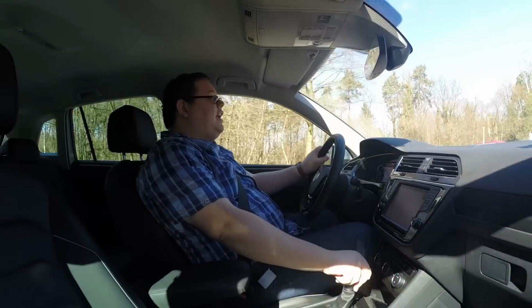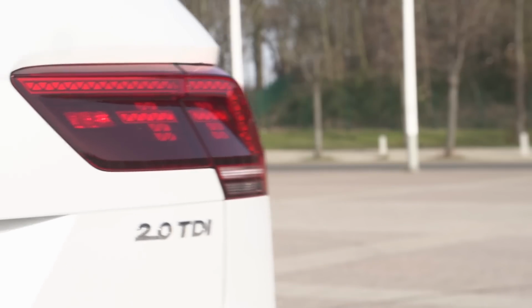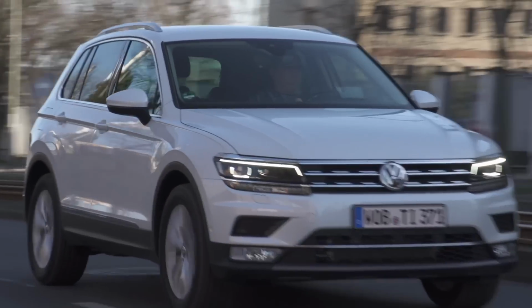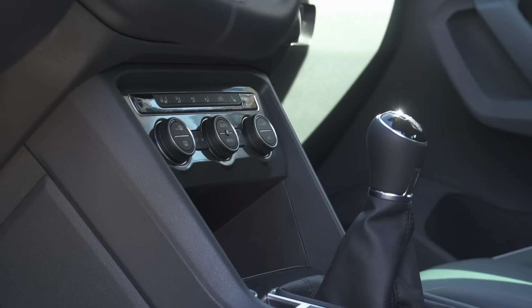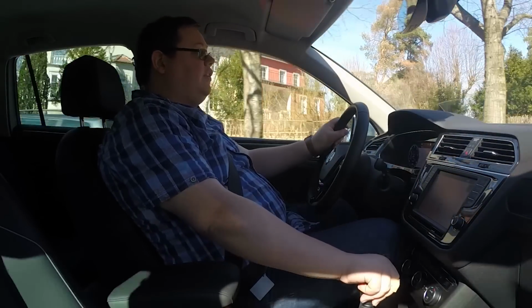Now the car we're driving here has a 2-litre diesel engine, and that's where Volkswagen expects most buyers to head for when this car goes on sale in the UK. And in this guise it produces 148 brake horsepower. It still feels pretty brisk though on the road, and we're connected to a 6-speed manual gearbox here, although a 7-speed automatic is also available.